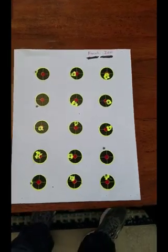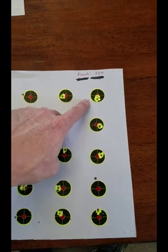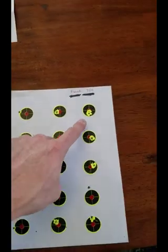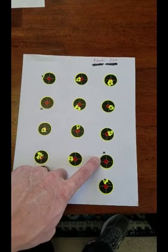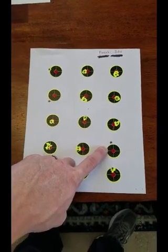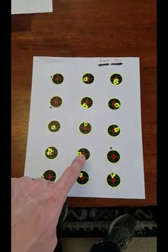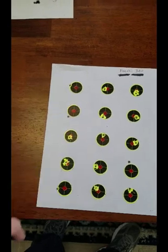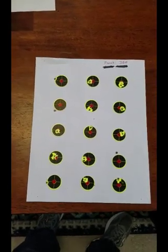Fiocchi 300s. These are 1-inch circles. Look at this. Again, same order. Bullseye, bullseye, bullseye. I don't like that every now and then we get a flyer, but you know what? I'll deal with that. Every 10th shot a flyer. That's fine with me. I don't care. Almost bullseye, almost bullseye, almost. Look at all these bullseyes, guys. Look at all those bullseyes.